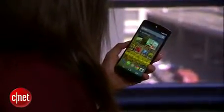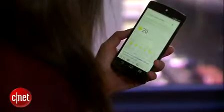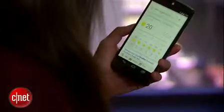Okay, Google, what's today's weather? Today's forecast for San Francisco is 20 degrees and clear.